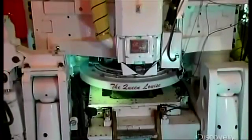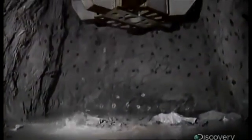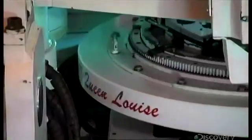Depth, power, and precision. When you call yourself the most powerful drill in the world, you better deliver. And the Red Bore 100 sure does.